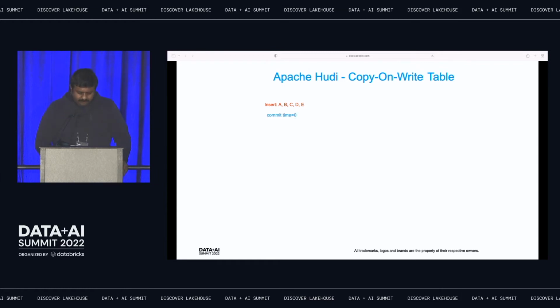And Hoodie is going to start a transaction. Let's say the transaction number is 0. In this scenario, it so happens that it's going to create 3 files, and it's going to place the records based on whatever you see in the slide. And once the transaction is committed automatically, the future queries are going to see the changes of this data.